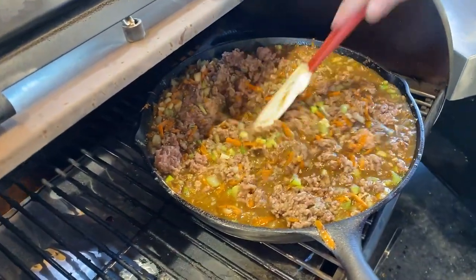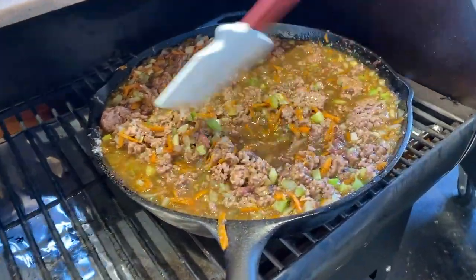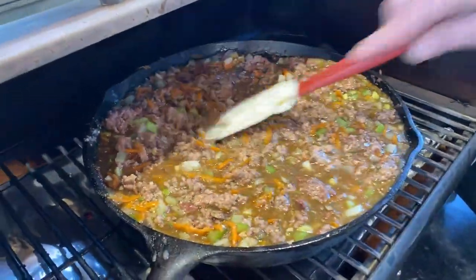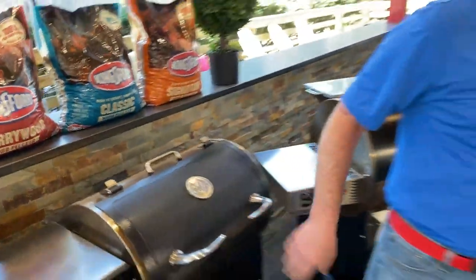That looks absolutely delicious, Chef Greg. So as this thickens and simmers, that flour is going to coagulate, that roux is going to thicken that up. So we're just going to let this go for, like I said, maybe 15, 20 minutes or so, and it's going to tighten up, okay?